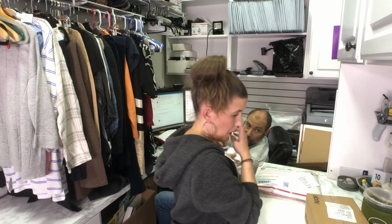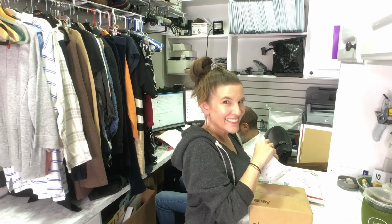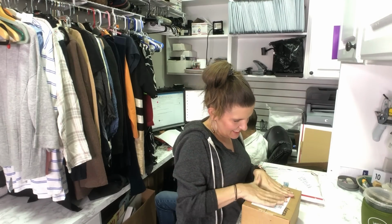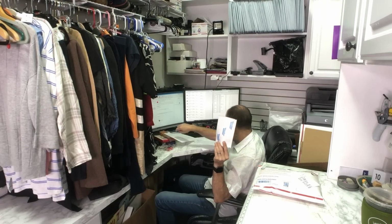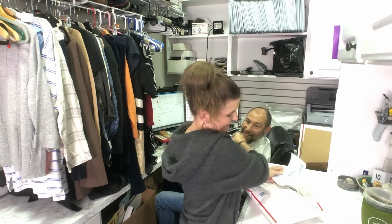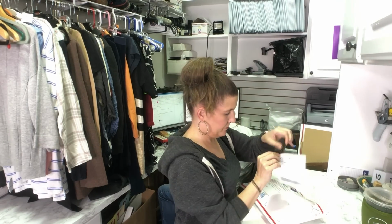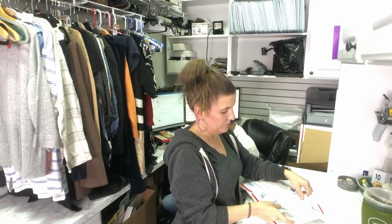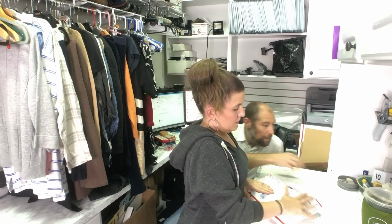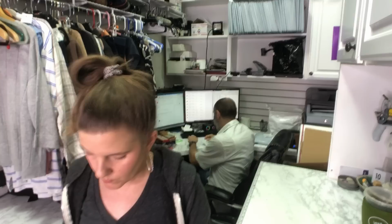Matt's hat. Matt hat. Thank you, Matt. Appreciate you. J. Crew dress. Dang, J. Crew dress. All right, guys, I'm going to run this stuff to the post office, and then we'll be back to check on the profit number.